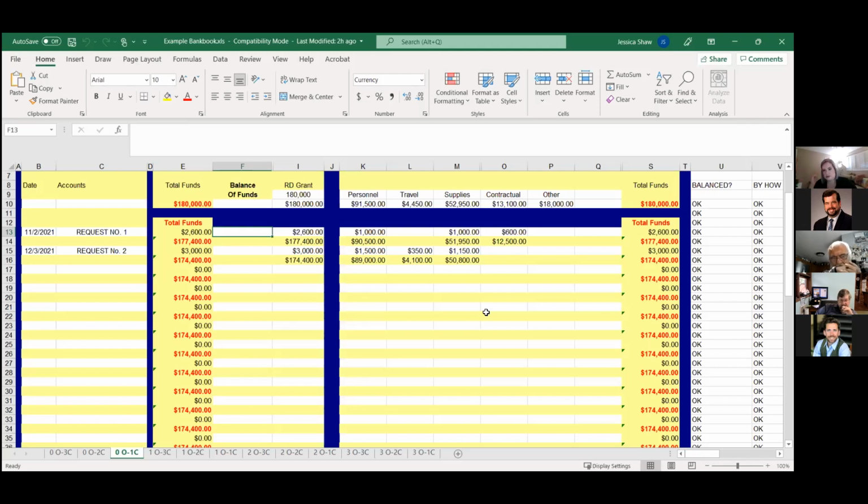So you can determine, okay, I need to focus more on buying supplies, or maybe someone needs to get a pay raise, because I need to spend down my personnel funds or whatever it might be. Again, this just keeps track of everything. It's for you and for V to see where you're spending the funds and how it's going.